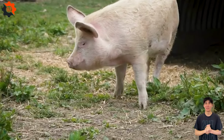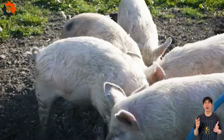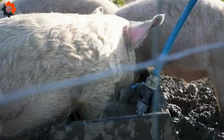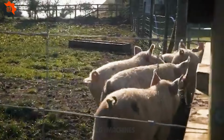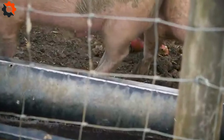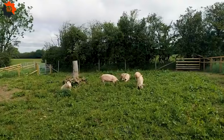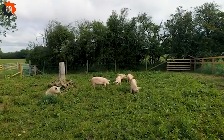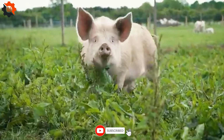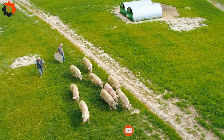The temperatures in these free-range pig farming areas typically range from 50 to 80 degrees, creating the perfect environment for pigs to thrive. If it gets too cold, pigs can struggle to digest their food and become more susceptible to illnesses. On the flip side, extremely high temperatures can stress the pigs out, leading to dehydration and health issues.